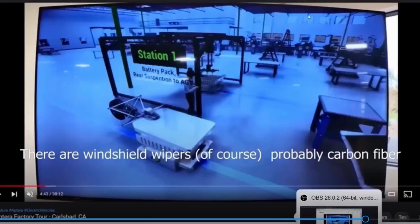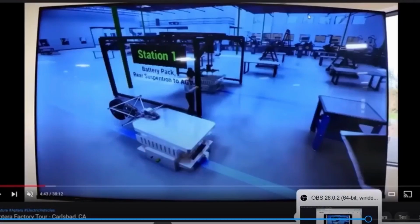They certainly won't have a production plant inside that factory, nor will they have the supplies available to run the plant. There are windshield wipers, of course. We knew that. Of course, it has to have a windshield wiper, and it's probably going to be carbon fiber.